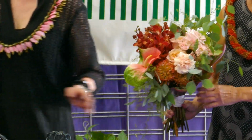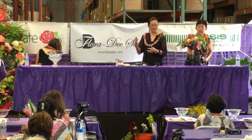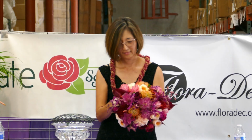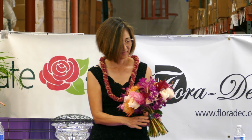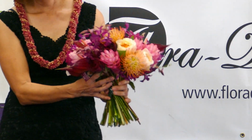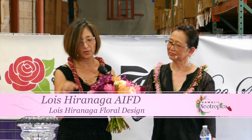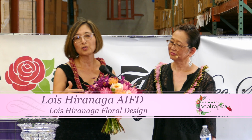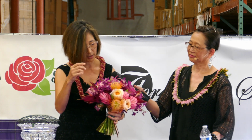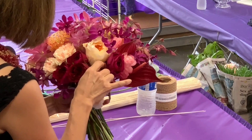I love what you did with that. Now, Lois does a lot of weddings on Maui, and I've been very lucky to be part of helping her out when she has a big wedding, and so it's been fun. I like to mix my colors up so that it moves. There's transition, and a lot of times in this palette, it's very, very dark. So that's where I decided to use these, which are beautiful. I think this is the new variety. Yeah, Effie.